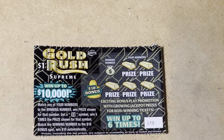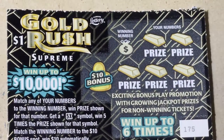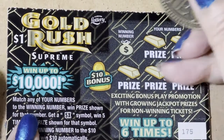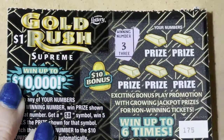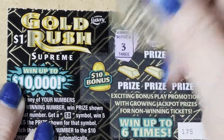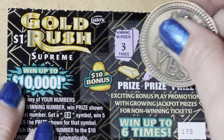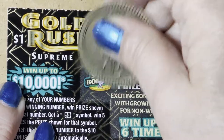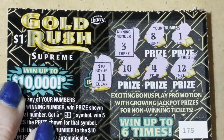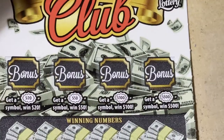I hope you can see this ticket. There we go. It's kind of small. Winning number is 3. We have an 8, a 1, a 12, a 4, and a 10. And the bonus is 11. So it looks like a losing ticket. It was ticket 175. Okay, let's play Cash Club.